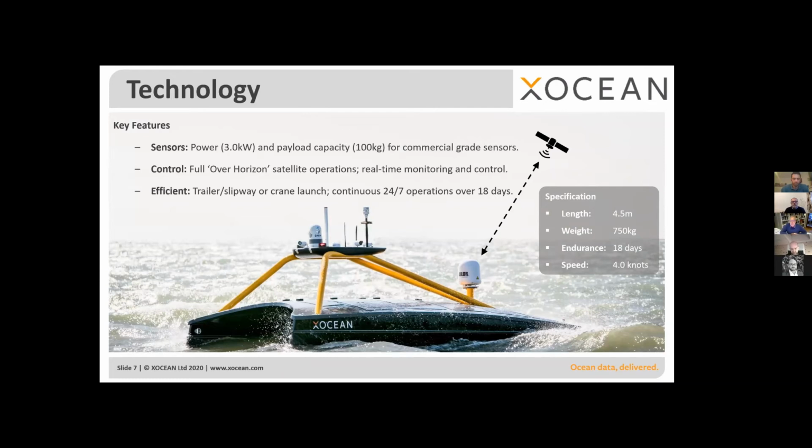But that doesn't mean to say they're not very capable. We've put them in a test tank to 6 meter seas. We've actually operated them in Force 8 in the North Sea. We've collected fantastic multi-beam data in Sea State 3, in 3 meters of seas. So these are very capable USVs, and if we want them to, they can stay out there for 3 weeks at a time.